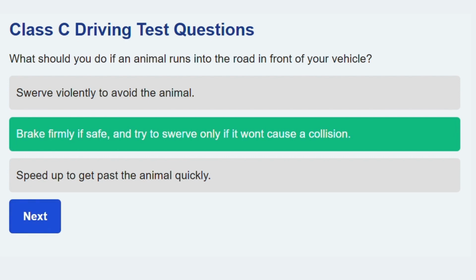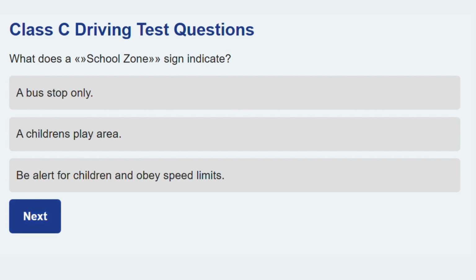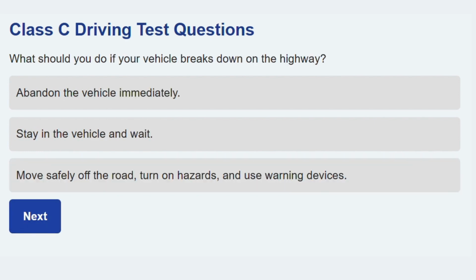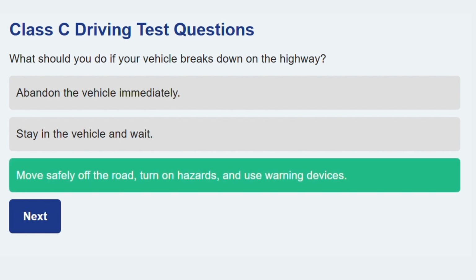Animal avoided, moving on. What does a school zone sign indicate? Be alert for children and obey speed limits. Slow speeds and extra caution are required. School slow. Next. What should you do if your vehicle breaks down on the highway? Move safely off the road, turn on hazards, and use warning devices. Keep yourself and your car visible.